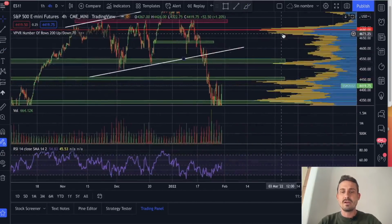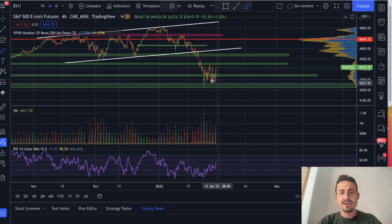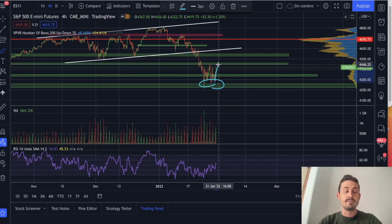Let me just zoom in here on the chart. This was explained yesterday on the live stream, how you could have very nice support here and potentially some bullishness in the immediate short term on the S&P 500.